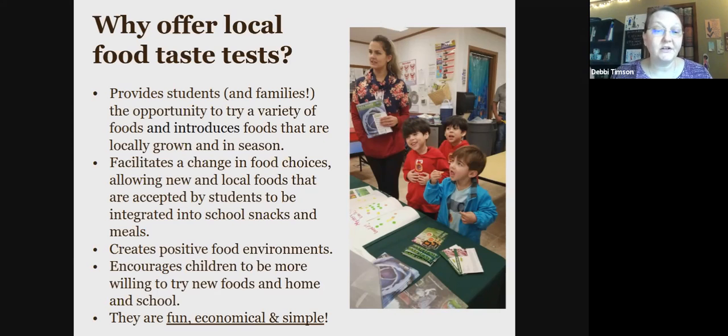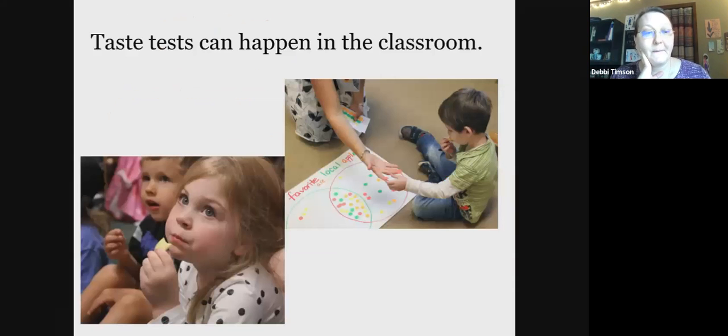And of course, encouraging them to be willing to try more new foods at home. So like I said, it's just a wonderful experience for the families and for the children and for the teachers and the centers as well. Taste tests can happen in the classroom.